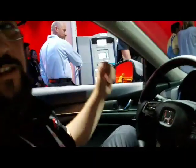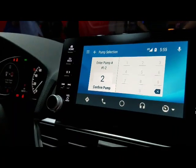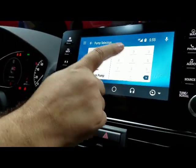So now that we know where we're at, we can actually look up here. We'll see that we're at pump number 2. So we can actually go ahead, select our pump. So we'll select our pump number 2. Just in case we accidentally hit the wrong pump, we can actually go back, select 2, we can go select.